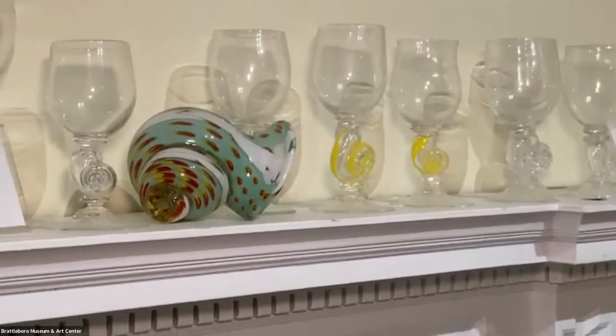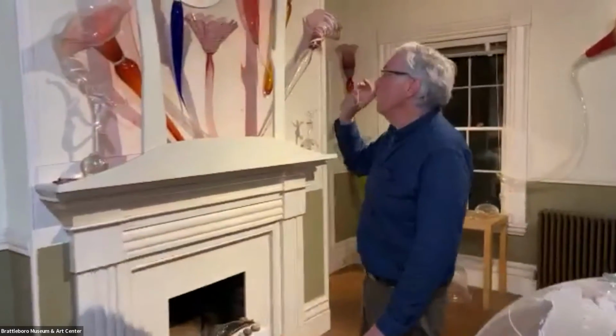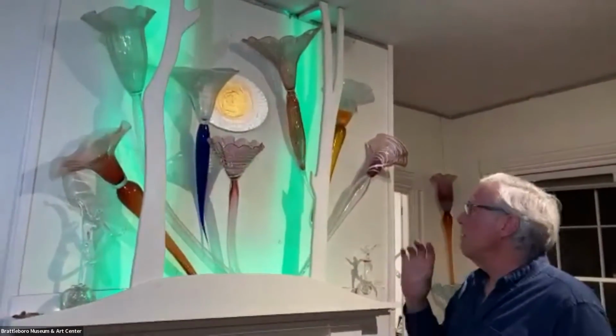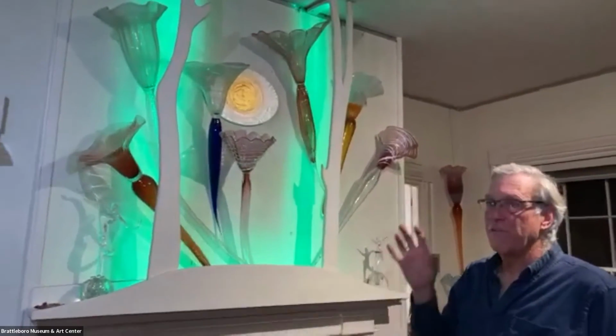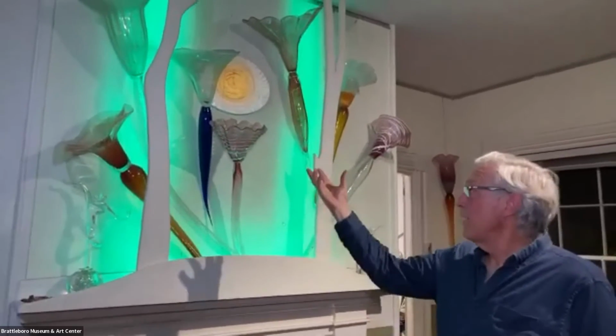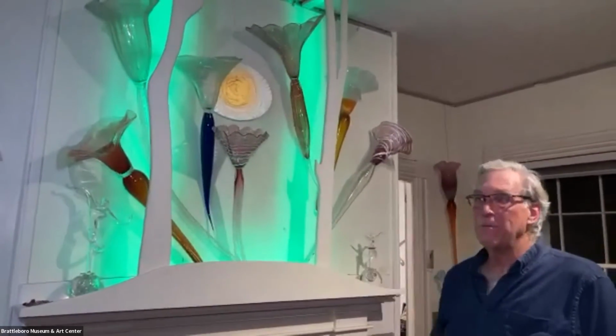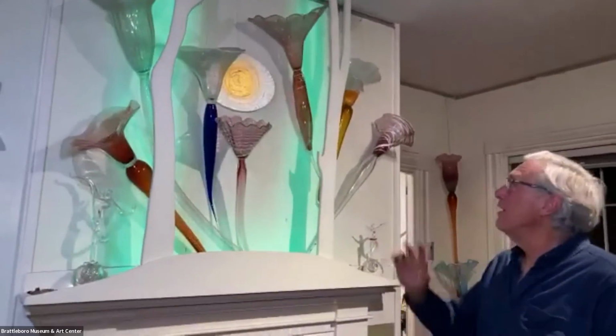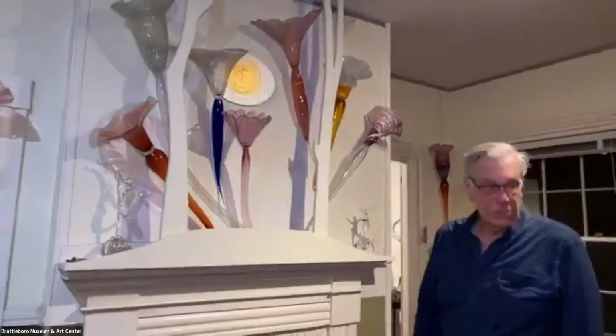Yeah. So this is another installation that I did. I had a show actually at Brattleboro Museum many years ago, which was glass for all senses. And in this one, each one of the flowers had a different fragrance from my past. So as I smelled what emitted from the flower, it reminded me of my grandmother and my mother and old girlfriends. And these are some from that collection.